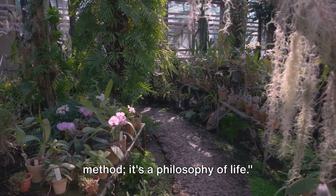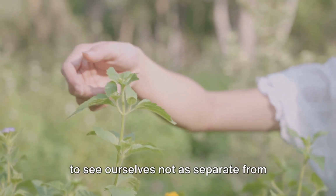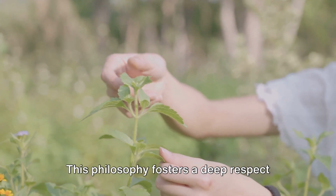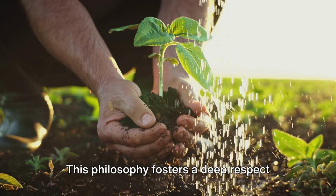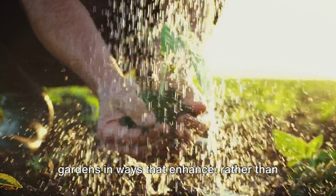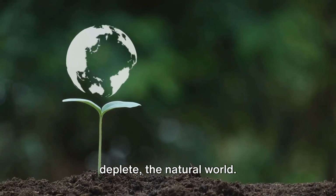Biodynamic gardening is more than a method, it's a philosophy of life. It's a way of thinking that encourages us to see ourselves not as separate from nature, but as an integral part of it. This philosophy fosters a deep respect for the earth and its intricate web of life, inspiring us to cultivate our gardens in ways that enhance, rather than deplete, the natural world.